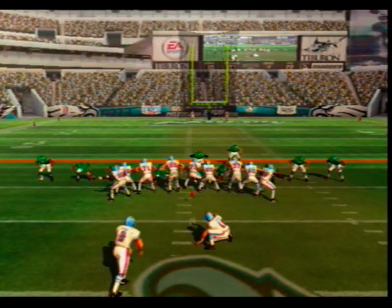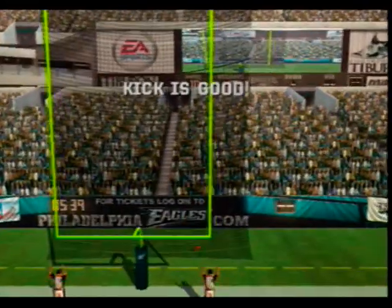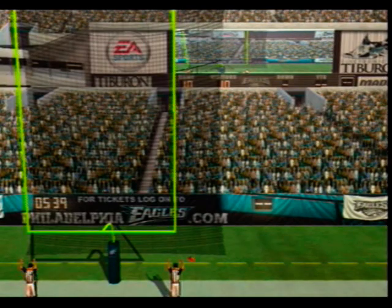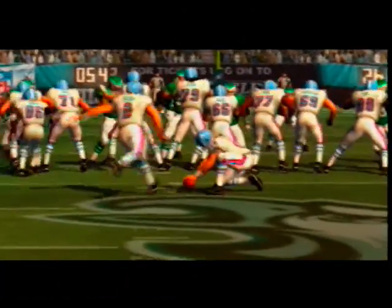This field goal would tie things up. He nailed that one. Great kick. He's one of those guys who really works hard at what he does. And you can see that hard work paying off when you make a kick like this one.